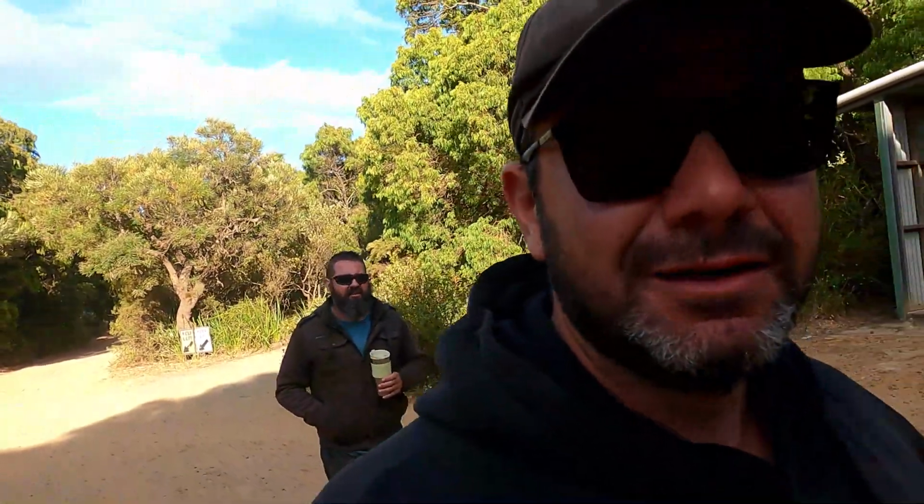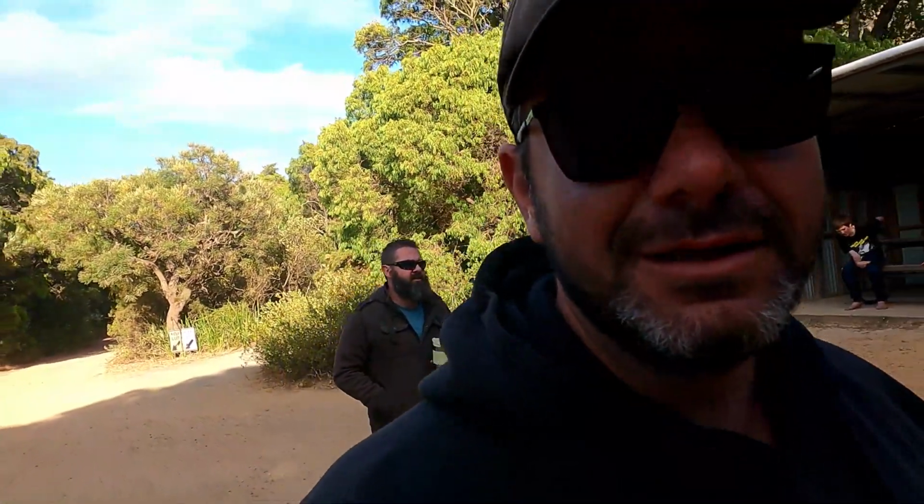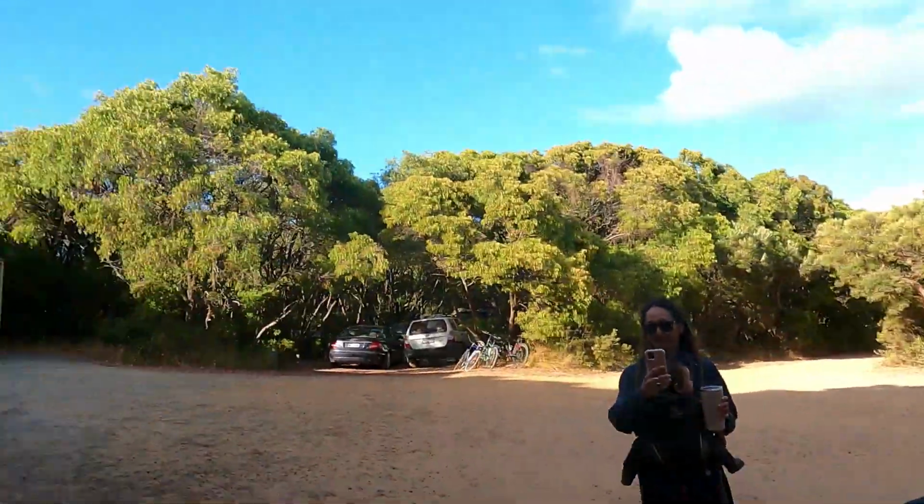Morning, everyone. The sun's finally come out. It was a bit cloudy and raining. So we're just going for a nice stroll down to the beach and see what the winds are doing down there. What an amazing campsite this is. Check it out.